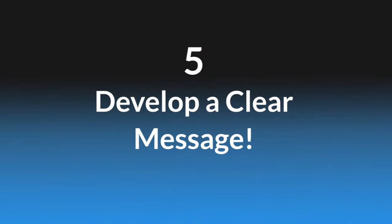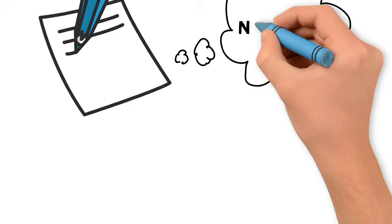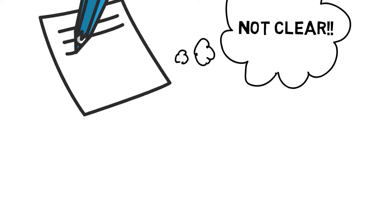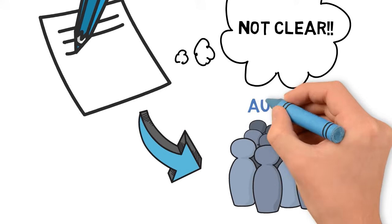Develop a clear message. There is nothing more frustrating than a piece of writing that doesn't get straight to the point. Think about what you want to say, what message you want your reader to take away with them, and make sure that you make this message clear from the very beginning.